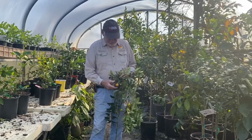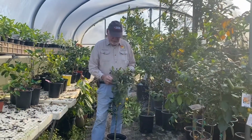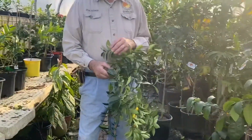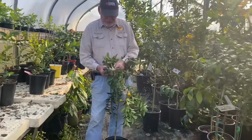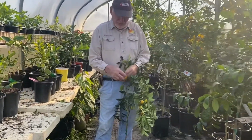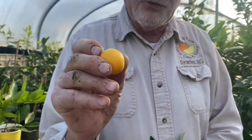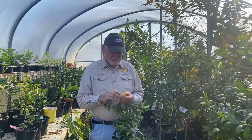Okay, we were telling you about some of the different citrus trees that we have, and this is a Miawa Kumquat. There's like 4 different varieties of kumquats that are available that I know of. But this one's called a Miawa, and you can tell a Miawa from a Nagami kumquat because Miawas are perfectly round, like so, little globe. And Nagami kumquats are egg-shaped, they're oblong. They have a little neck to them.